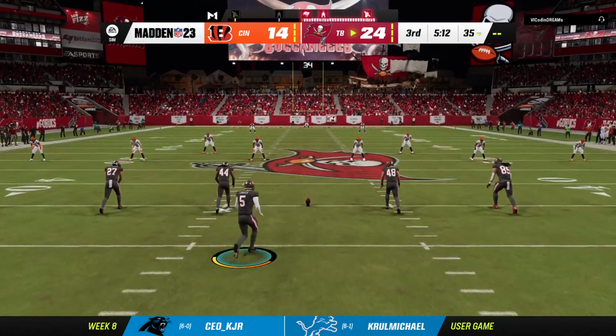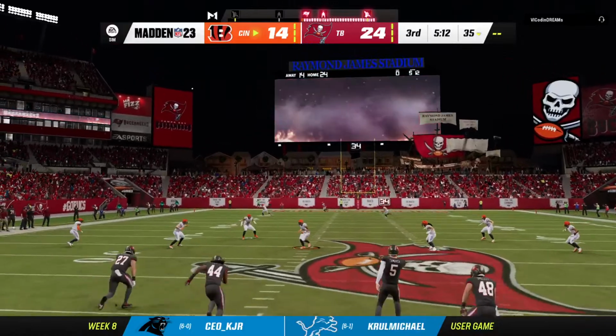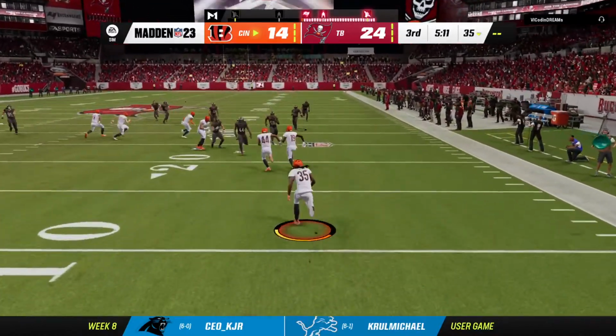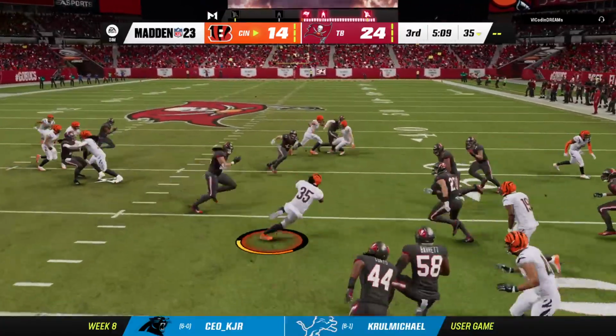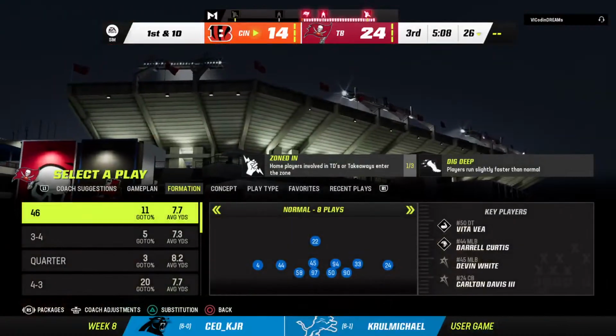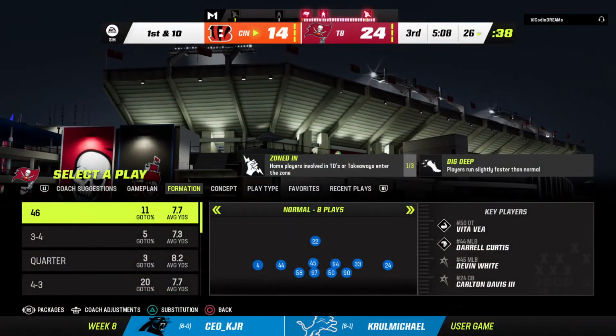Set now to kick this one away, and off it goes. From the 6. And he takes this near the 25. Just a little pass there. Call it the 26.